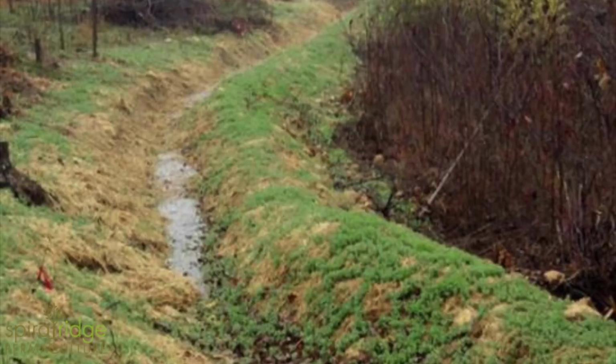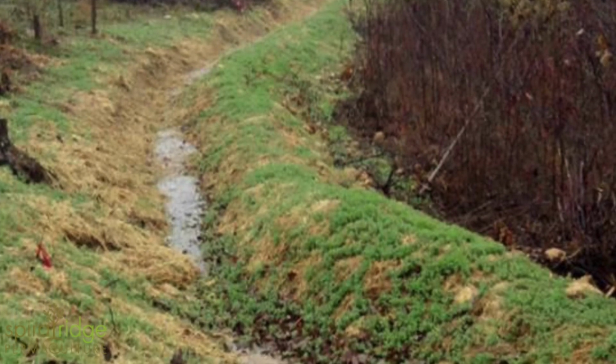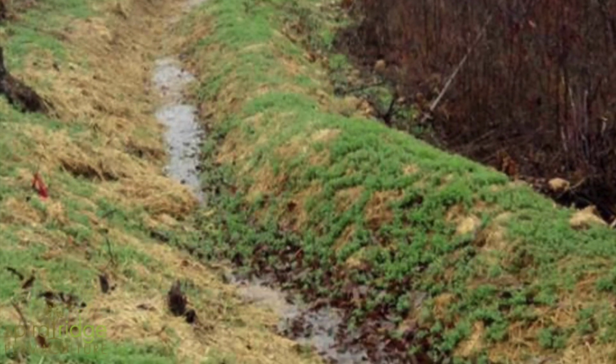Not all of our earthworks are successes. This large swale is not ideal. Notice how steep the sides are. Ideally, the sides would be no greater than 45 degrees because it's hard to establish vegetation at steeper angles.